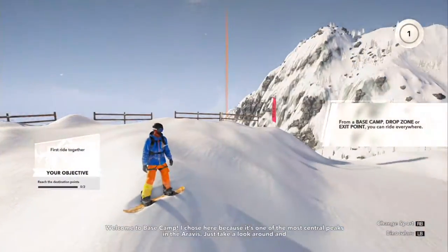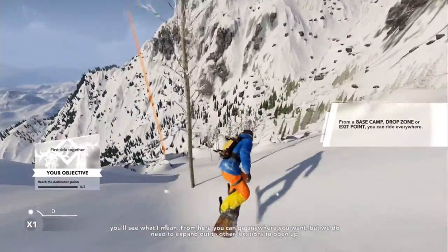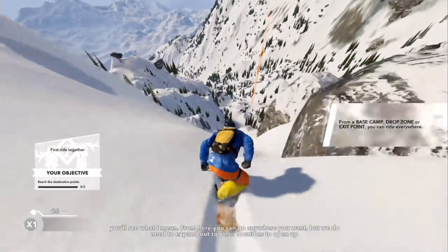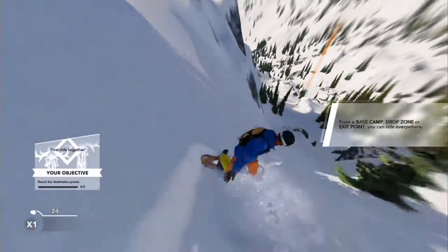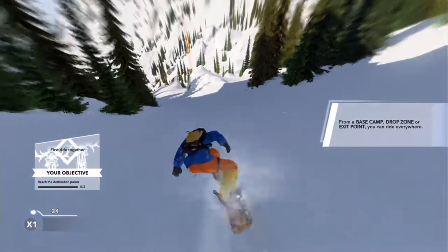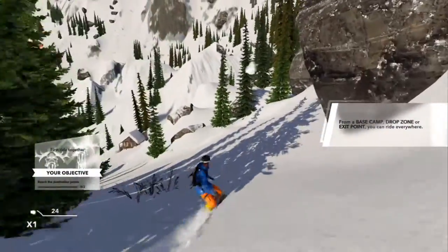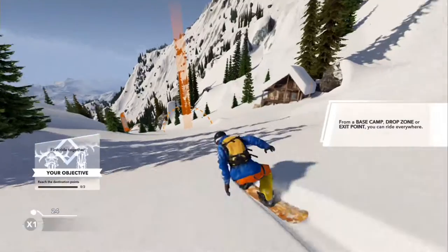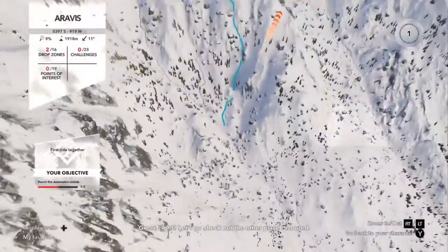Welcome to base camp. I chose here because it's one of the most central peaks in the RV. Just take a look around and you'll see what I mean. From here, you can go anywhere you want. But we do need to expand out to other locations to open up some new lines. I scouted a few areas earlier we should go see. Great, right? Let's go check out the other place I scouted.